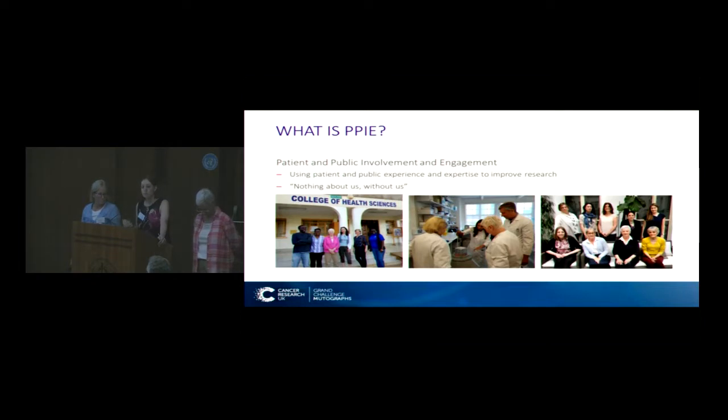As far as patient involvement goes, that's a little bit more of a higher level of engagement. What that is, is taking the voices of people that have experience of the condition, so people that have experience of cancer, either through living with it themselves or from having family experience, and making sure that their voices are heard throughout the project.